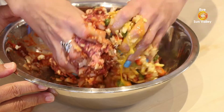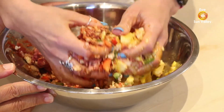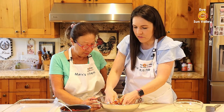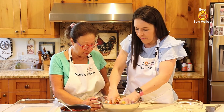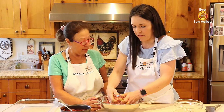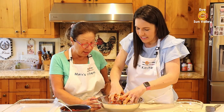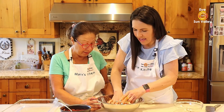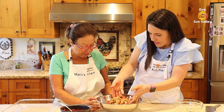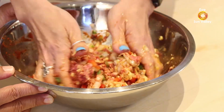Since we're using the 2 eggs and the sauce, and the fattier ground chuck, it should be just fine on the moisture, but if it happens to feel a little on the dry side, you can always add in a little bit more of your sauce. It looks good and it's sticking together.